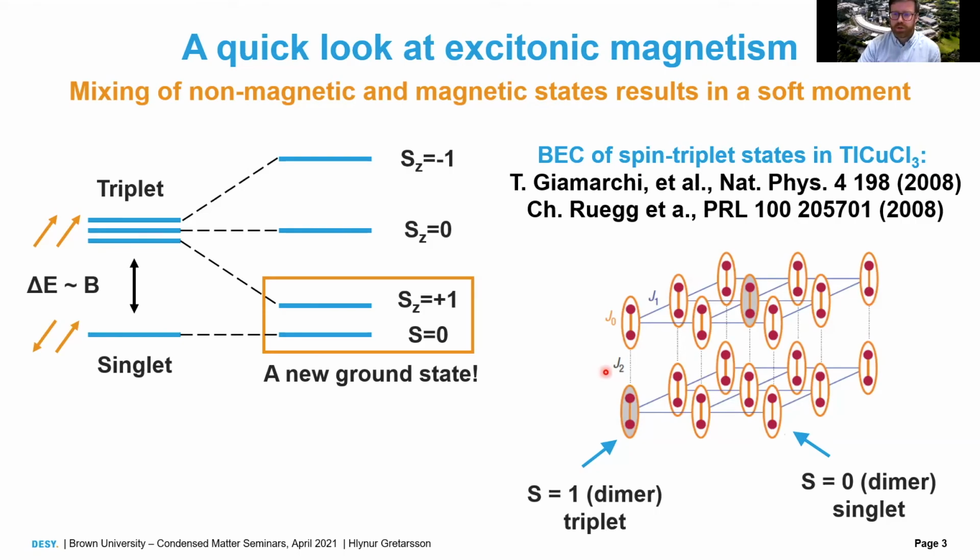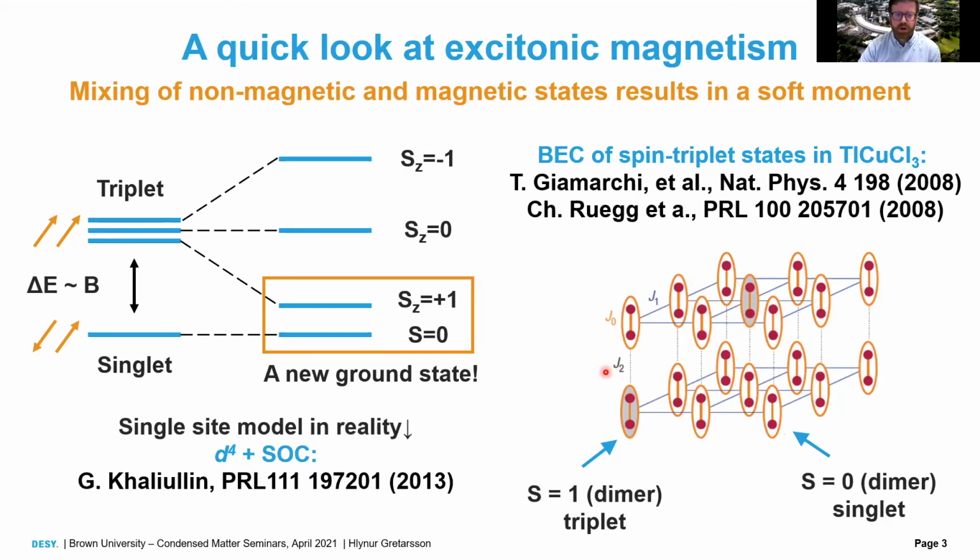Okay, so how does this link to us? Well, we want to realize this kind of model on a single site, so not using dimers. There was a theoretical work in our group by Kitaev showing that if you have a spin-1 system, and also if you include spin-orbit coupling, then you can get this kind of singlet-triplet physics on a single site.